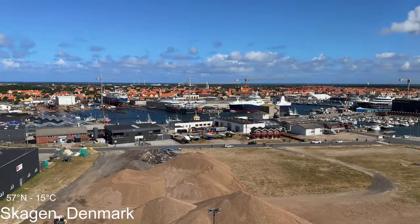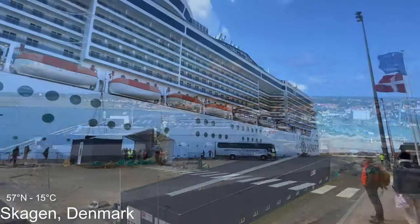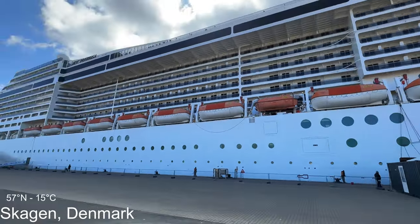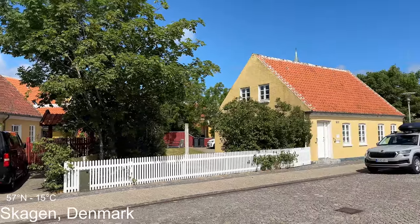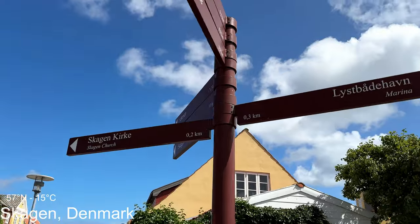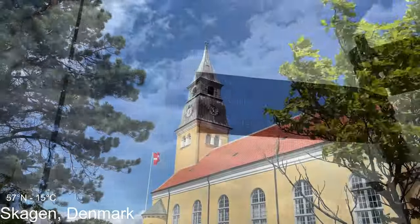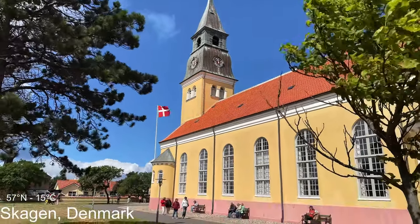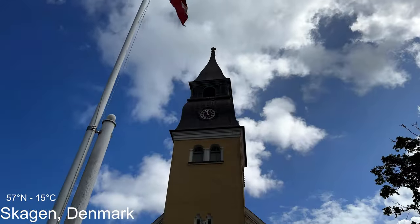Our last port was Skagen, Denmark. It's located on the northernmost tip of Denmark. It's a beautiful seaside town and one of those places I would definitely like to come back to visit. Skagen is known worldwide for its beautiful museums and beaches. The walk from the port to town is about 2 miles and is very easy, but they do have bicycles right outside of the port and I highly recommend renting one. We love the city. It has a resort-like, pristine feeling with red roofs and yellow buildings all around.